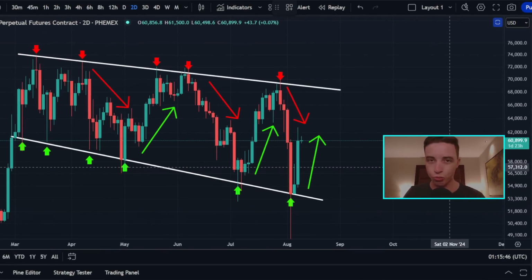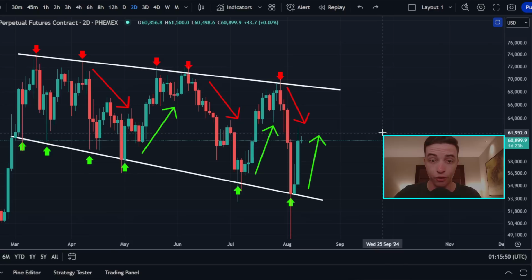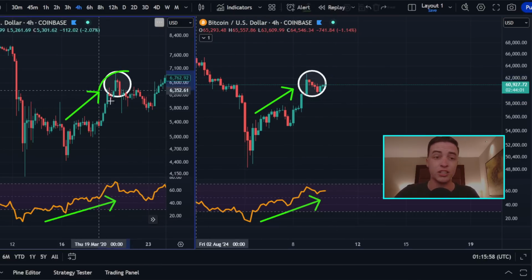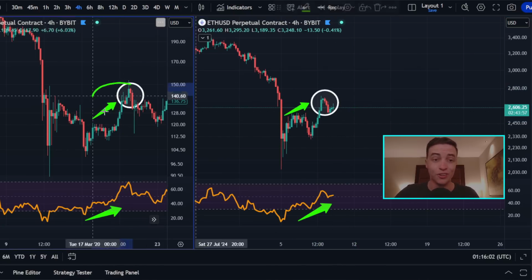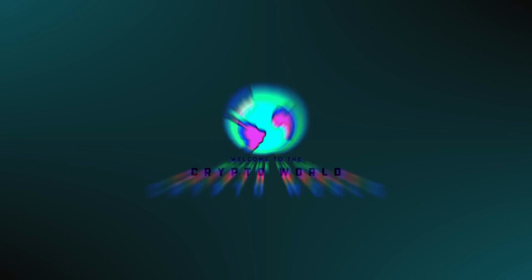My name is Josh, and right now Bitcoin is still forming this massive pattern on the 2-day time frame. So in just a moment I'll be giving you an update on my exact trading strategy right now, while Bitcoin is still repeating history in the short term, alongside Ethereum also repeating history in the short term. So I'll be talking about all of that and more later in the video, so definitely watch to the end.